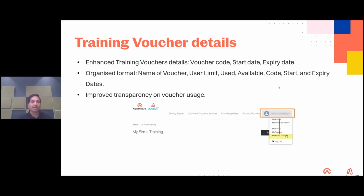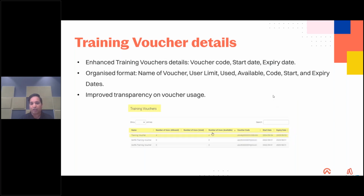Okay, then just looking at our training voucher details, where we do allocate training vouchers. Again, if you are the firm champion, we've made it easier to manage your training resources by updating the training voucher table. This allows you at a glance to see your voucher details alongside the availability in terms of the voucher code, the start date, the end date, the expiry date, and also what's being used. This change is designed so that you can streamline your planning, also allowing you to make maximum use of the training opportunities available to you. That's available once you've logged in, through the My Firm's training page. Once you click on that, you will then see all the voucher details that are available.